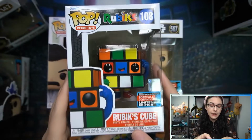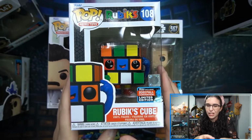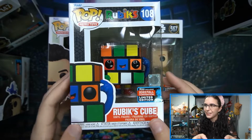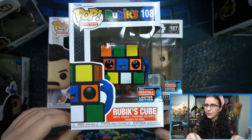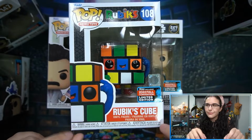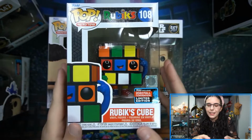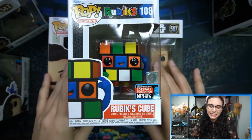But I was happy I was able to get him from the Funko shop, because I didn't know how I was actually going to be able to get you. The Books a Million website is horrible. It's not easy to deal with.